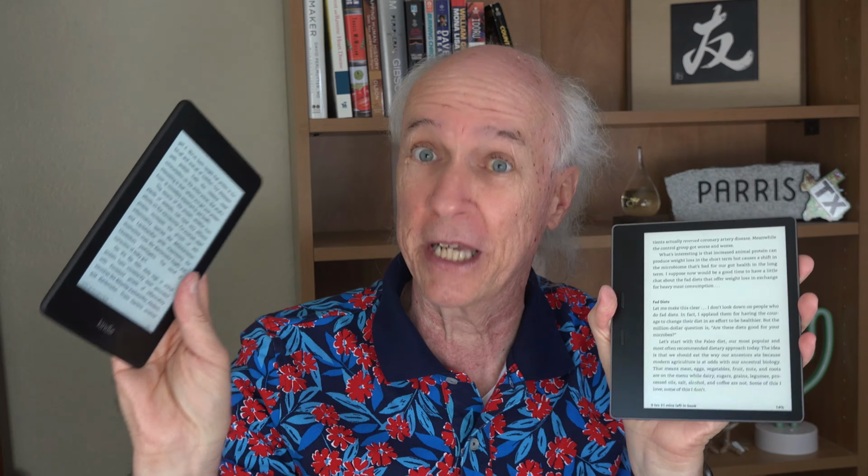But they went from a large rectangle, which was hard to hold on to, to a smaller rectangle, which was an improvement, and they put in the backlighting, which was a big improvement. But holding on to a generic rectangle compared to holding something that's ergonomically designed to fit your hands perfectly, this is as much of a big step up over this one as this was over my original Kindle.